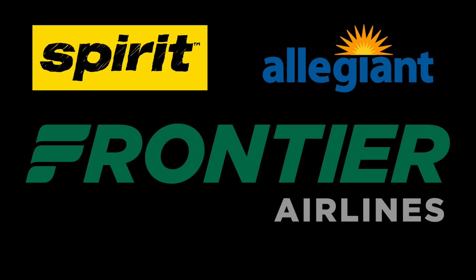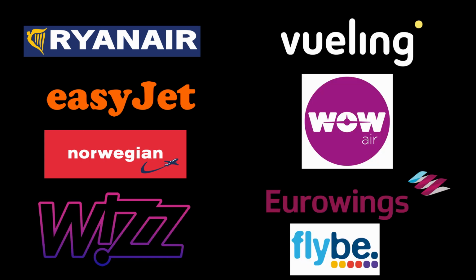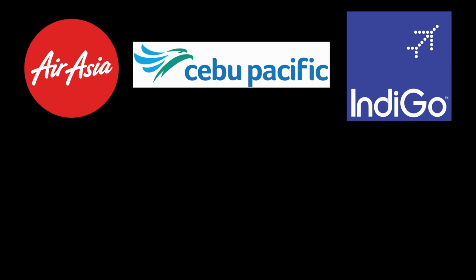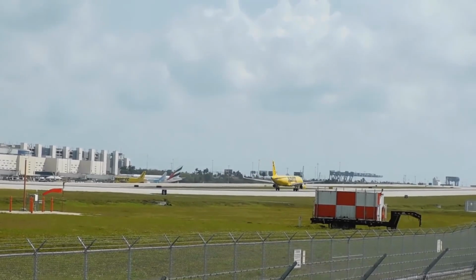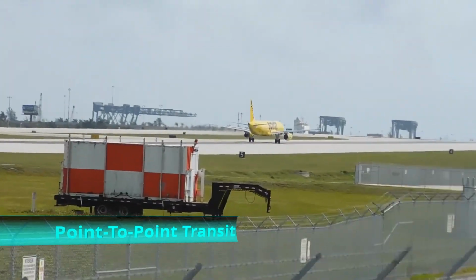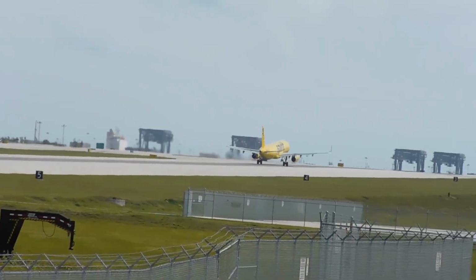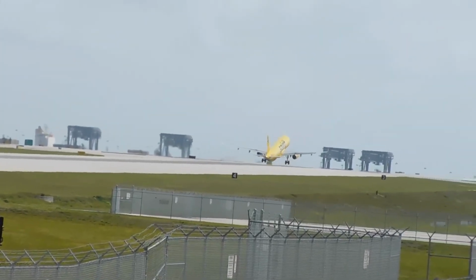Allegiant, and Frontier, in Europe being Ryanair, EasyJet, Norwegian, Wizz Air, Vueling, WoW Air, Eurowings, and Flybe, and in Asia AirAsia, Indigo, Cebu Pacific, Scoot, and Lion Air. They follow a system called the point-to-point transit, which is a transportation system in which a plane travels directly to a destination rather than going to a central hub.